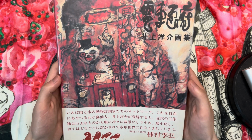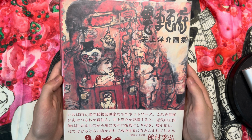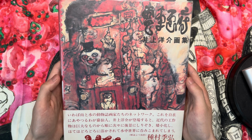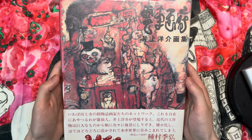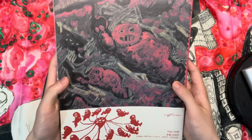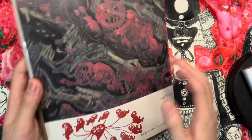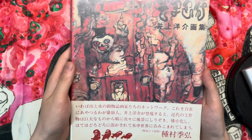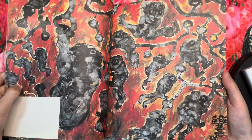So this is an art book collecting a bunch of different color artworks by Yosuke Inoue, who I have shown off some books from before. I think I did it in the Gendai comics video, and other videos as well. He is known for this sort of darker style of art, and he also did some manga as well, but in this specific art book there isn't any manga, just fully all illustrations.